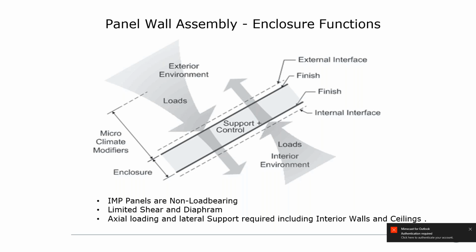When loads are exerted on the panels, they tend to cup or have what's called crossbow. So in order to eliminate that, we have the fastening and the connections and the end connections on each end of the panel that keep that from happening.